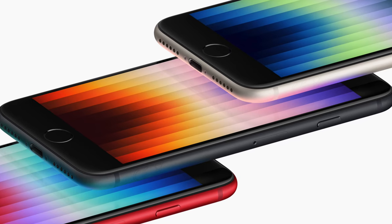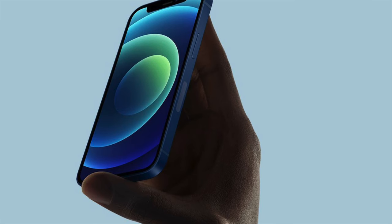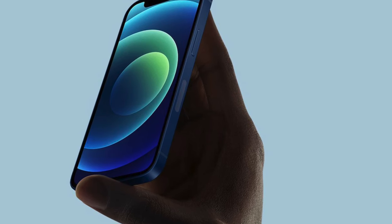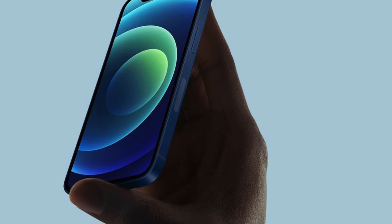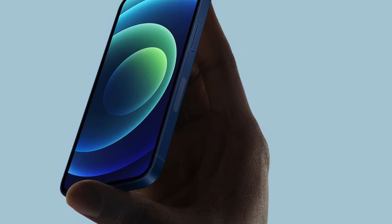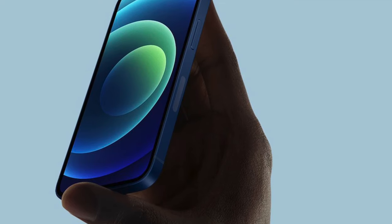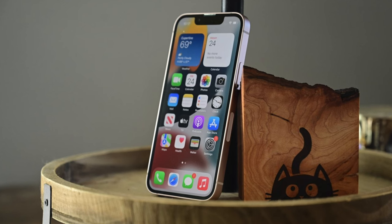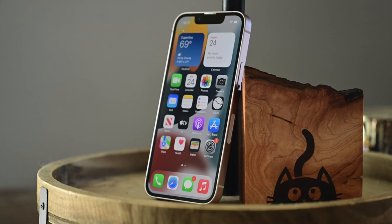Oh, by the way, mmWave 5G I do see coming to the SE4 because it does now have the flat sides and a design that can accommodate mmWave 5G bands, and so yes, you can now get super fast 5G in the US with the SE4 refresh. But that and the new designs are most likely going to increase the price. I'm expecting this to be $450. And to be fair, that's still a very good deal for what this phone offers. But yeah, it is going to be a price increase over existing iPhone SE models.